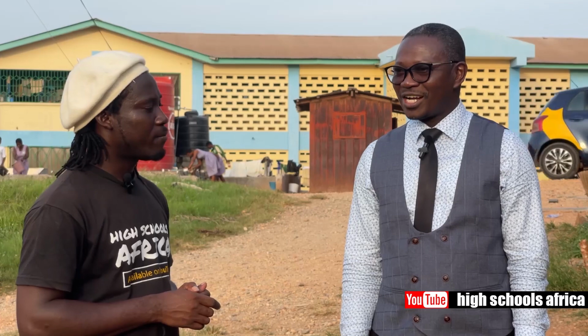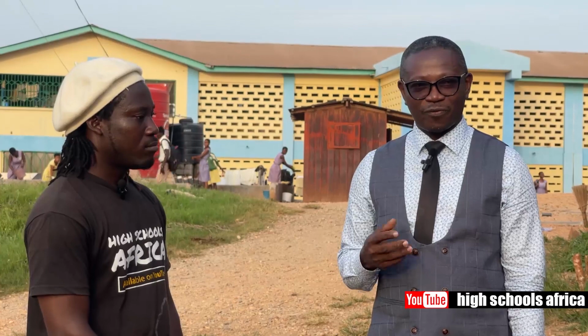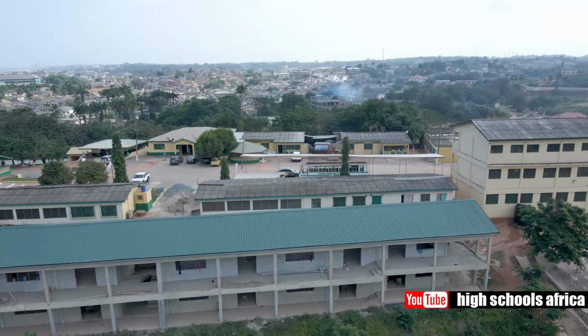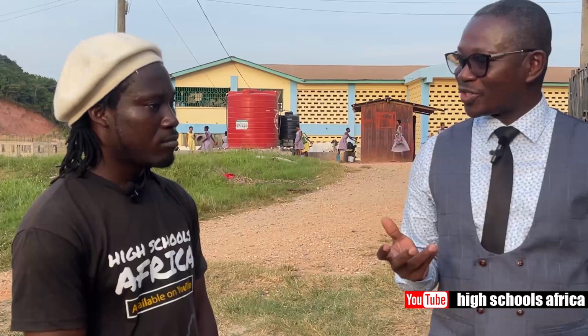If you look at our terrain, the land, you see that we are in one way or the other incapacitated when it comes to space. But we have sat down to think of the fact that let's do something in addition to the knowledge that we have been giving the students in class. And so if Adiembra, a small place in terms of the land size, is doing this, it means that they can also sit down and devise something to help the students.